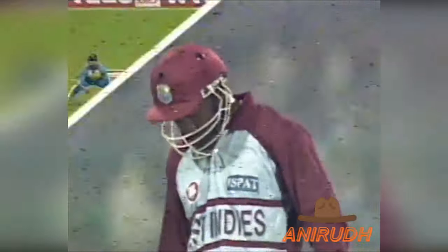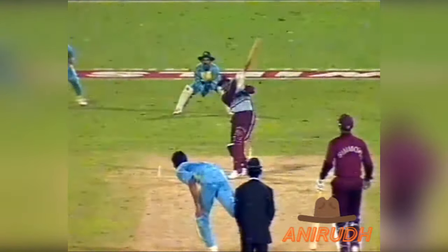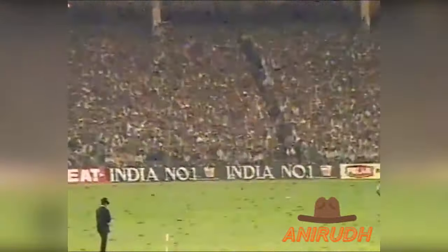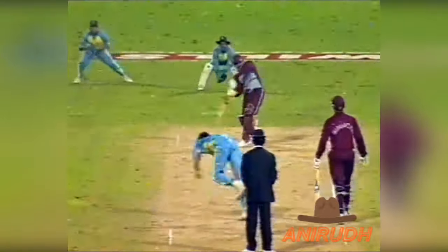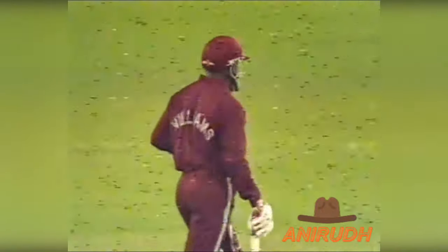They're looking for width, and when it's there, he goes for it. Leaning back on the shot, leaning it over cover, and just showing that if there is width there, he's prepared to take chances. Williams slashing, four runs, once again foolish, but the width outside off stump was there, and he thrashed it past Anil Kumble.